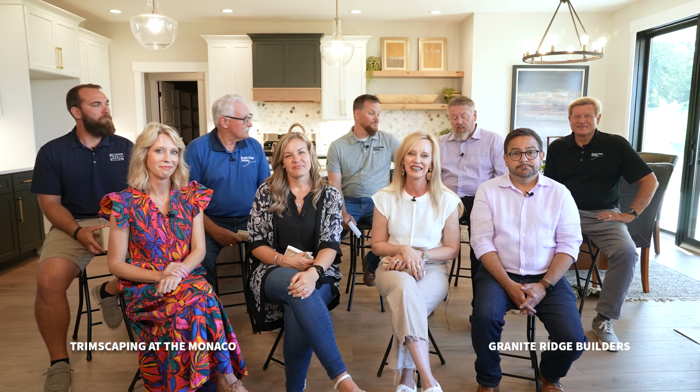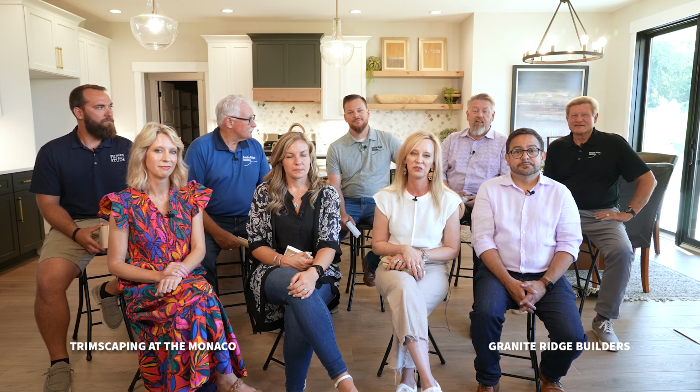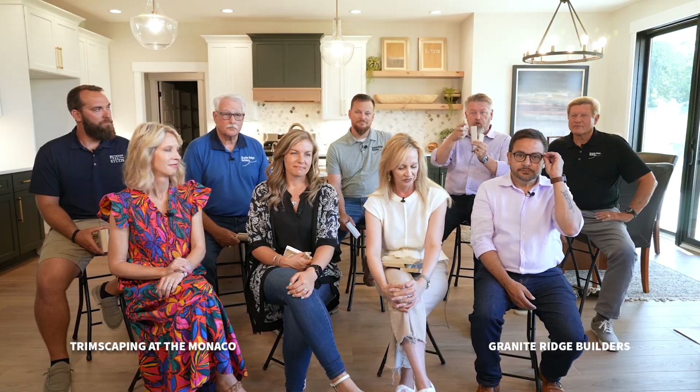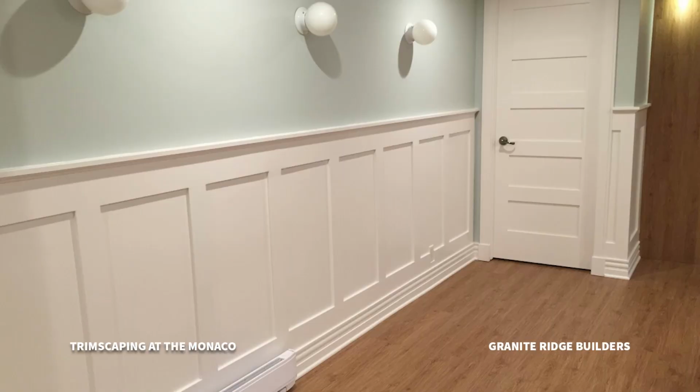Good point. Another interesting thing you can do with a lot of different pieces of trim work is actually make wainscoting. Because you can have your baseboard, then you can use a piece like this for the verticals, put a top piece on it, and paint it all the way through there.